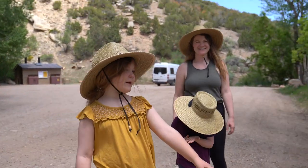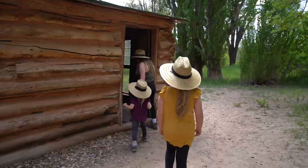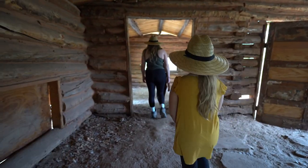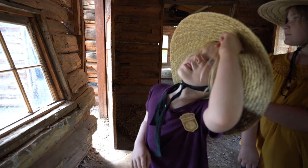This house looks like Abraham Lincoln's house. Cool, let's go check it out. Maybe we can move in here. Look how the wall is curved.